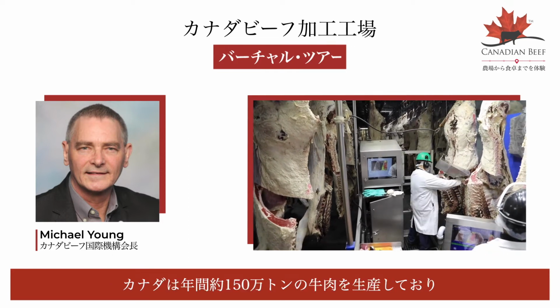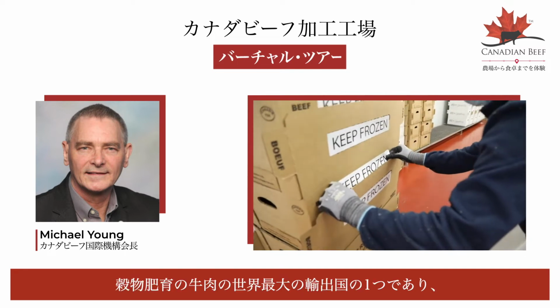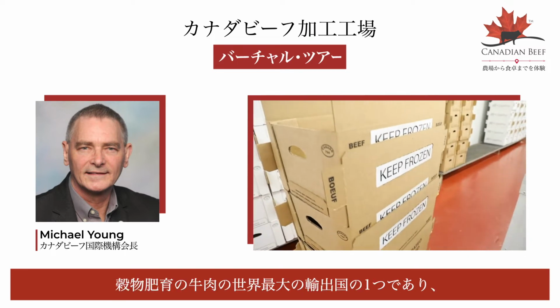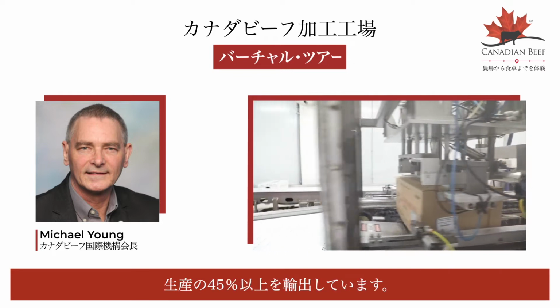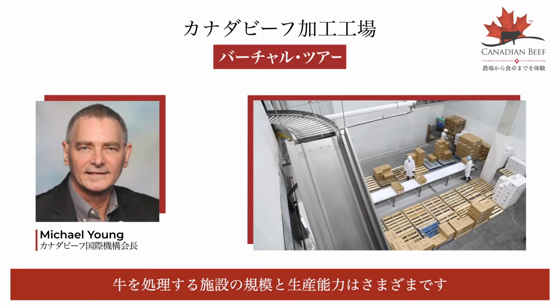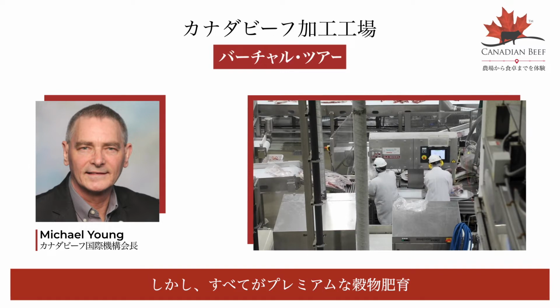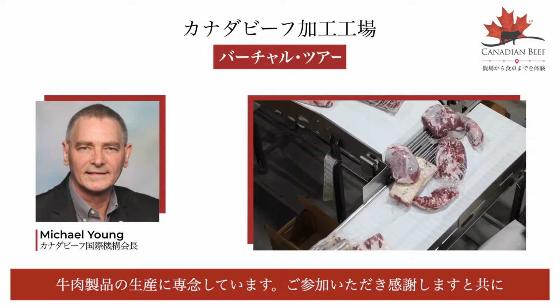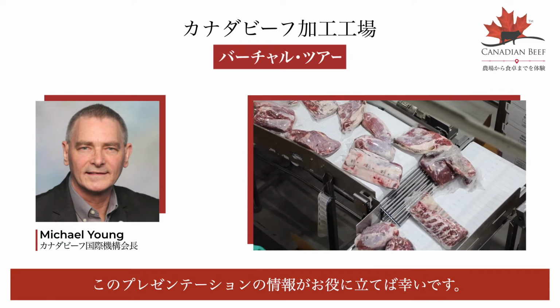Canada produces approximately 1.5 million tons of beef annually and is one of the largest exporters of grain-fed beef in the world, exporting over 45% of our production. The facilities that process cattle range in size and production capacity, but are all dedicated to the production of premium quality grain-fed beef products. Thank you for joining us, and we hope you will find the information in this presentation useful.